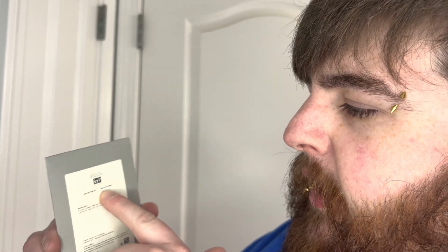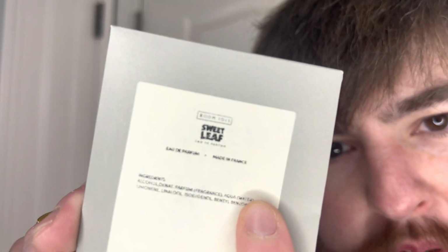But like I said, this was like $4 and some change, and it gives me an opportunity to buy many of these, talk about more products, and get the same results. So hopefully you enjoyed the video, and hopefully it gives you the same amount of information about this fragrance. But yeah, this Sweet Leaf was made in France, if you can see that.